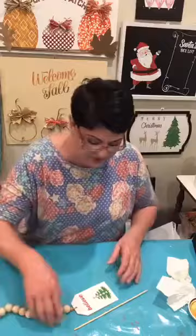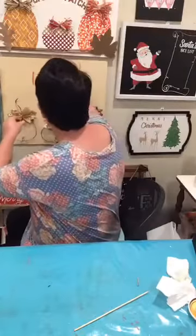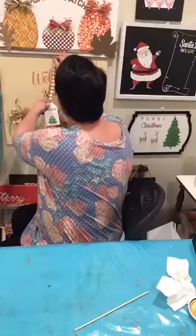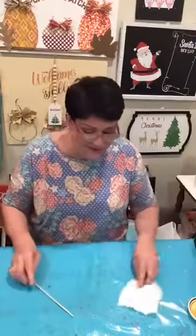Super cute. Love that little swag. Let's hang it up over here. How cute. Isn't that cute? I love that. How easy was that? Those are great gifts too. You can even use them to put on gifts as a tag.